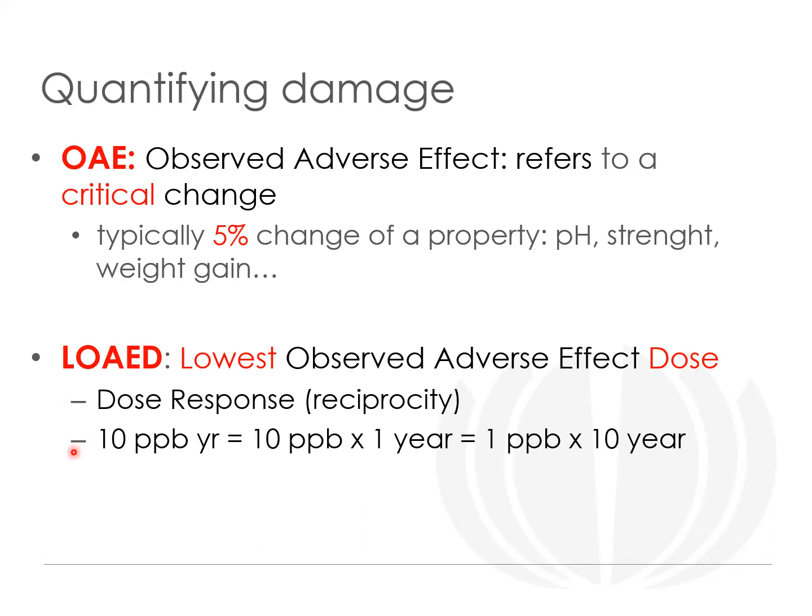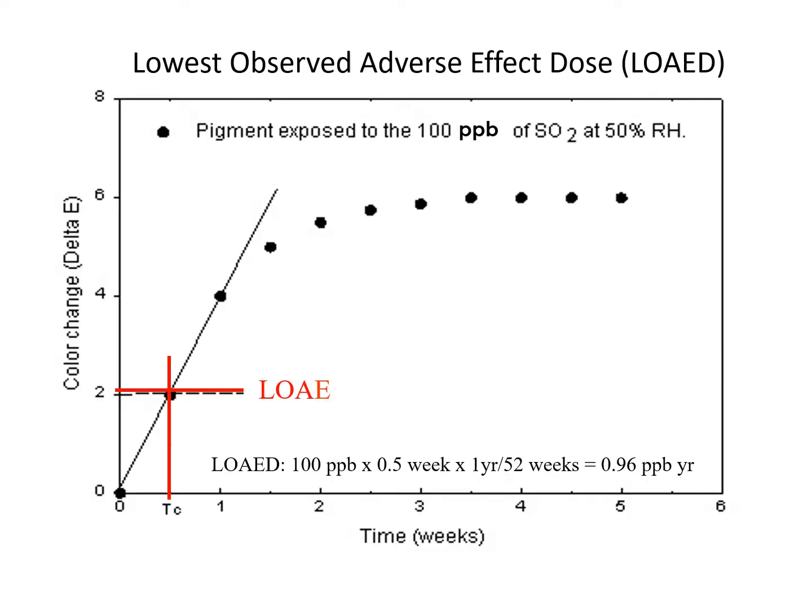So if the dose to cause a small damage is 10 ppb year, where ppb is a concentration, either you reach that dose with 10 ppb for 1 year for a specific gas and material, or it may take 10 years with 1 ppb. It's all the same dose.